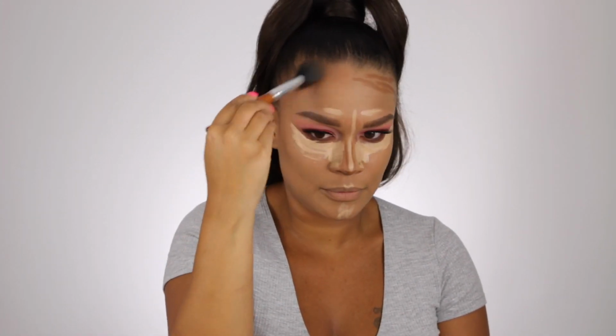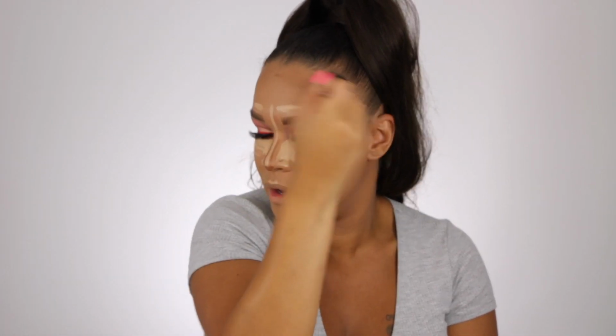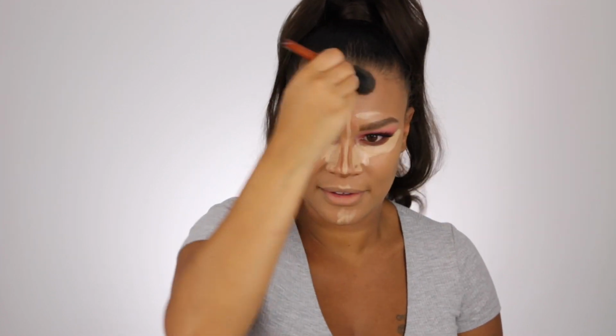Mind you, I'm sure obviously celebrity artists were doing this. They've been doing this. We just never got the tea until Kim was like, hey, by the way, I be contouring the hell out of my face. I remember the first time I saw those pictures, I was like, damn, she uses a lot of makeup. And now it's like, that's the norm of putting on your makeup.